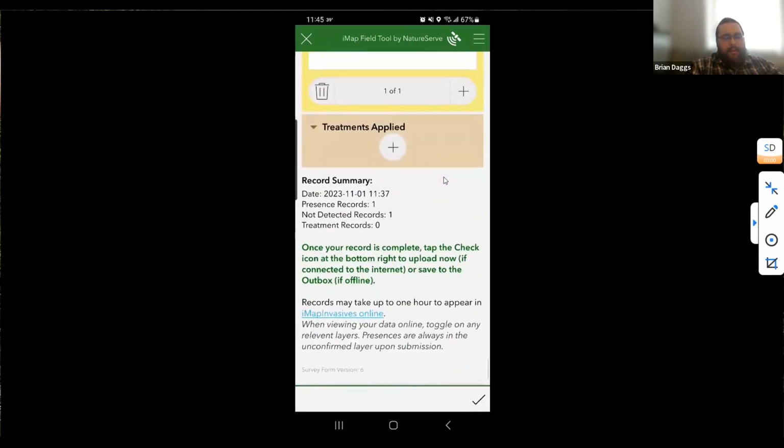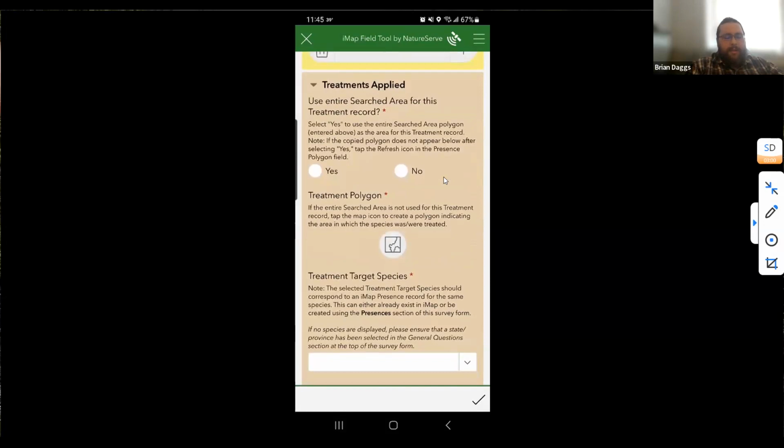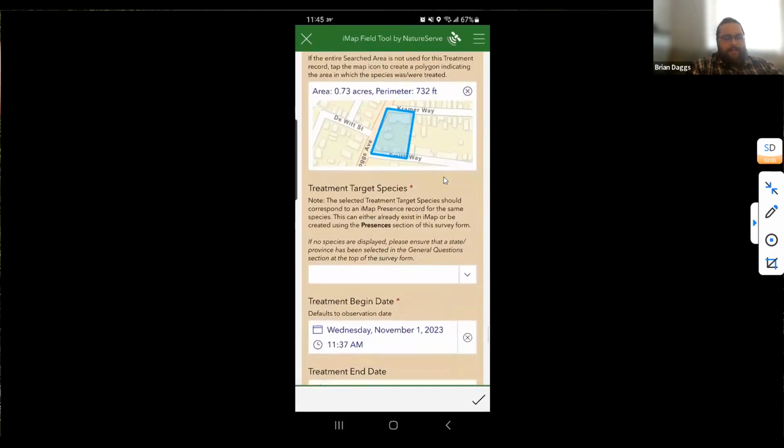The last thing you can do is apply treatments. And this gives you the option of drawing a new polygon for that treatment or using your searched area polygon that you drew in the beginning as your treatment polygon. I'm going to go ahead and do that. I'll toggle yes there, and it applies the polygon that I drew for my survey area as my treatment area.